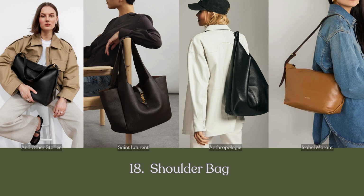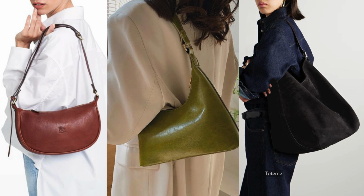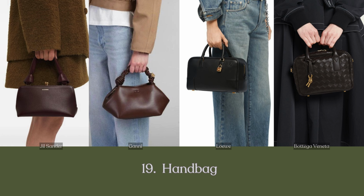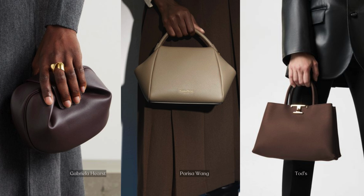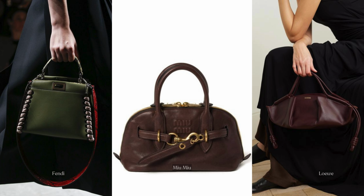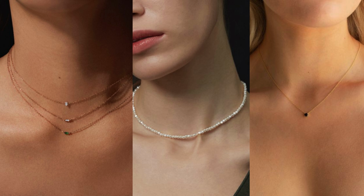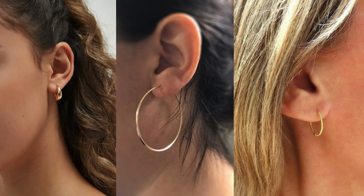A shoulder bag in a classic shape and neutral color is perfect for everyday wear, offering enough space for your essentials while maintaining a sleek, minimal look. For a more polished look, a structured handbag is a must. Opt for one in a timeless style that can be used for both day and night. Finish off your fall capsule wardrobe with minimal jewelry. Think delicate necklaces, simple hoops, and understated rings to add a touch of elegance without overwhelming your look.